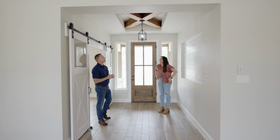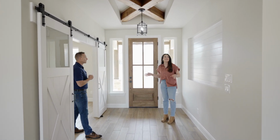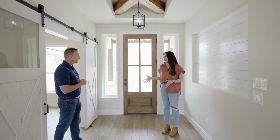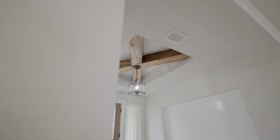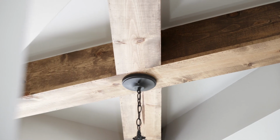First impressions are everything, and this entry nails it. So tell me how you came to design. Yeah, so we really just wanted to pack the punch right here when you first walk in the door. We really wanted to bring in a couple of different textures. I would say kind of a standard for us is bringing in these exposed beams. We mixed it up with a nice X here.